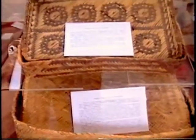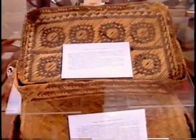Replicas of some mortuary baskets woven here at Spiro. Once again, the famous Lucifer pipe. A real good close up here. One of the most famous objects here. There's the pipe stem.